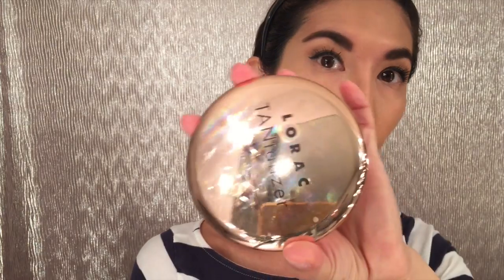I'm going to go on this side. And for fun, actually, I did the It Cosmetics on this side. I'll go ahead and use this and see if you can see a difference. This is just, like I said, the bronzer and the highlighter, the darker bronzer.